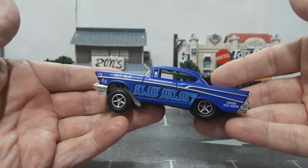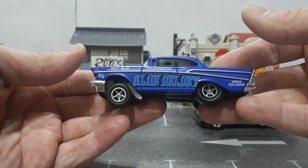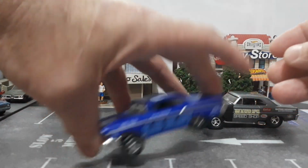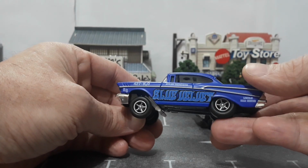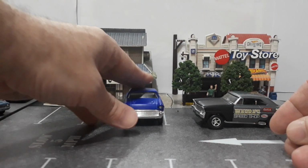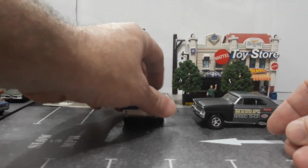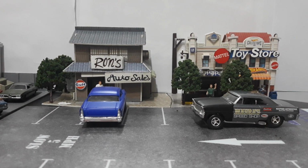I'm really surprised that these did not become more popular than what they did, and they should have continued making these. I kind of dig that scale. It's perfect. It's not 1/64, a little bigger so you could see more detail. Not quite as big as 1/43, so they still kind of fit in like 1/64 dioramas. As you can see, it fits between the lines, barely, but still fits between the lines in the parking lot. A little big looking for this building, but still could pass.